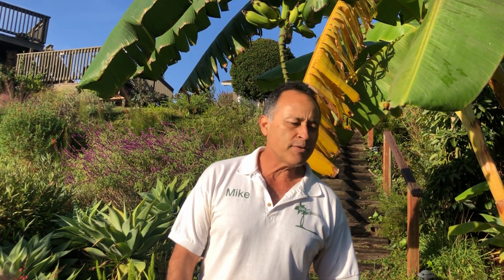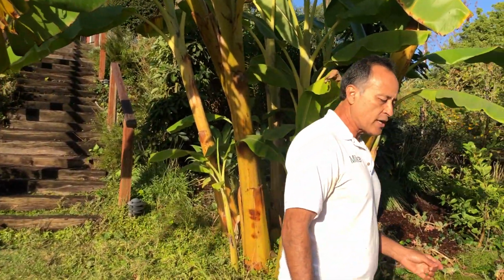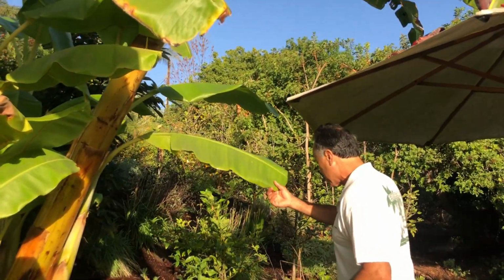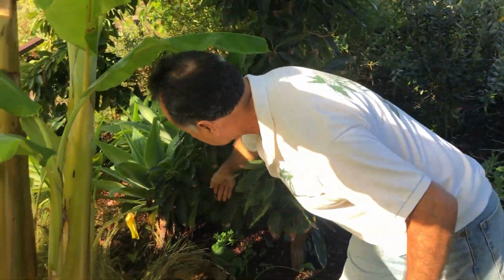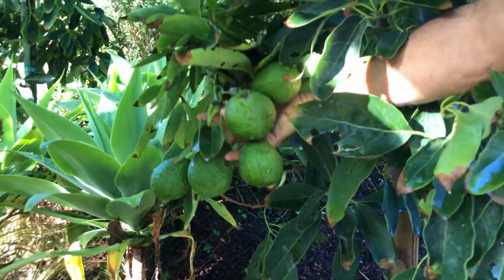Anyway, I just wanted to give you an update on this place. Come on and check out this. Like I mentioned, here are the banana trees. Now this is a year later, with no pesticides or herbicides. Check out these. Oh my goodness, check out those avocados.